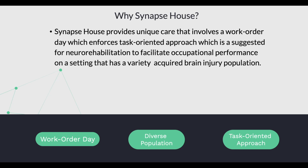I chose Synapse House because they provide unique care that involves a work order day, which enforces a task-oriented approach, which is suggested for neurorehabilitation to facilitate occupational performance in a setting that has a variety of acquired brain injury population. This setting allows for functional skills to be developed while also working on cognitive skills that can aid in my project. In addition, this setting is used to perform cooking activities, and implementing this research only reinforces their occupational performance in this aspect.